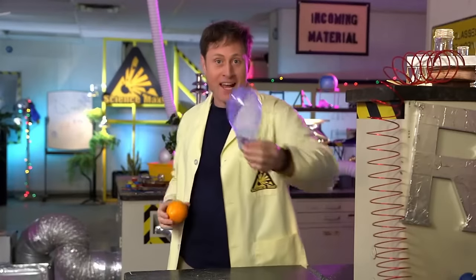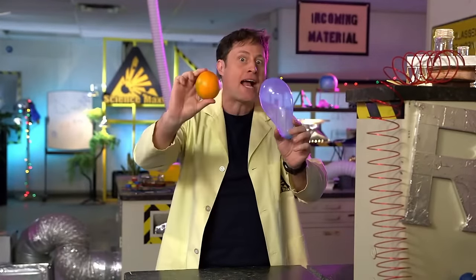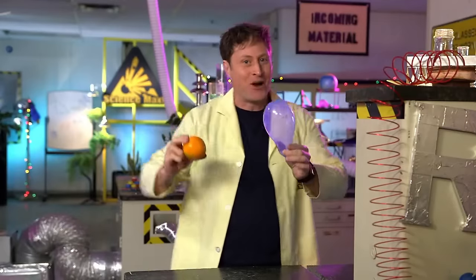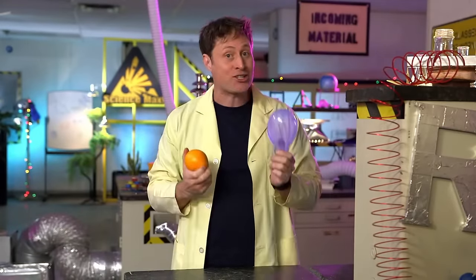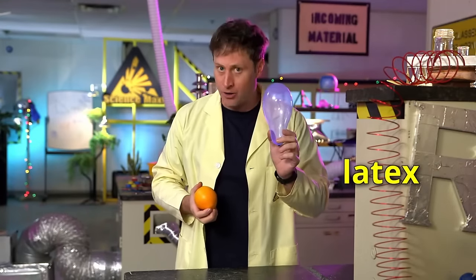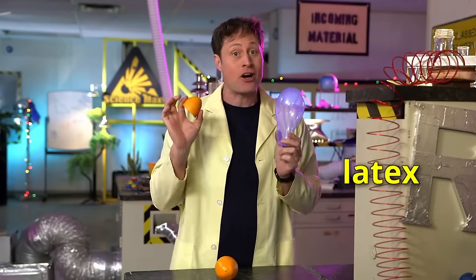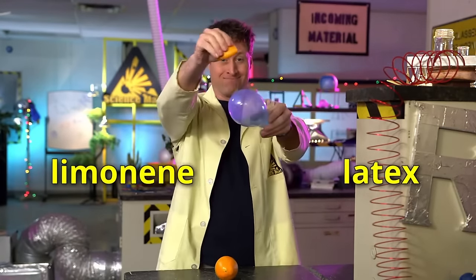This is a balloon, and this is an orange. When you put them together, a chemical reaction happens. Hit? No? All right. Well, you can actually do a chemical reaction between a balloon and an orange. You see, balloons are made of latex, which is a kind of polymer that's very, very stretchy. And orange peels contain a chemical called limonene. Limonene breaks down latex.